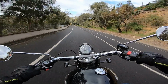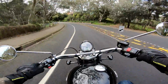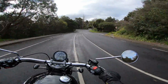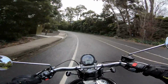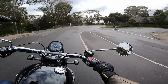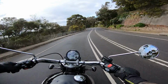I love the character of this motor. It feels exactly the same way as the Bobber did, for good reasons. It's 57 kilowatts and 106 newton meters. It's the same donk they use in the T120 Bonneville and its variants, though the Bobber and the Speedmaster get a different tune, so it's more punchy off the bottom, and you do feel that. This bike, and the Bobber, feels faster than it is because of how low that torque comes in, so it makes it a lot of fun. I think I might have said the exact same thing on the exact same corner when I was reviewing the Bobber, but oh well.